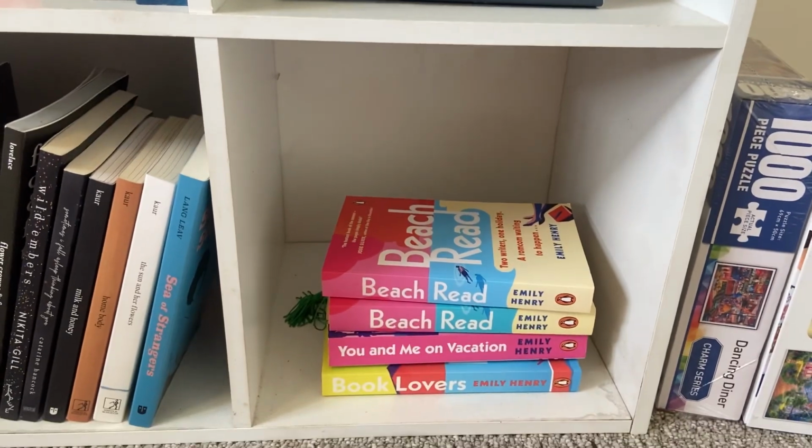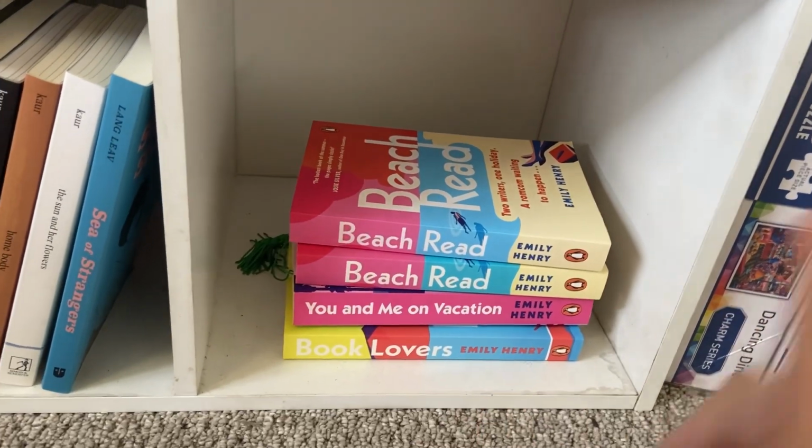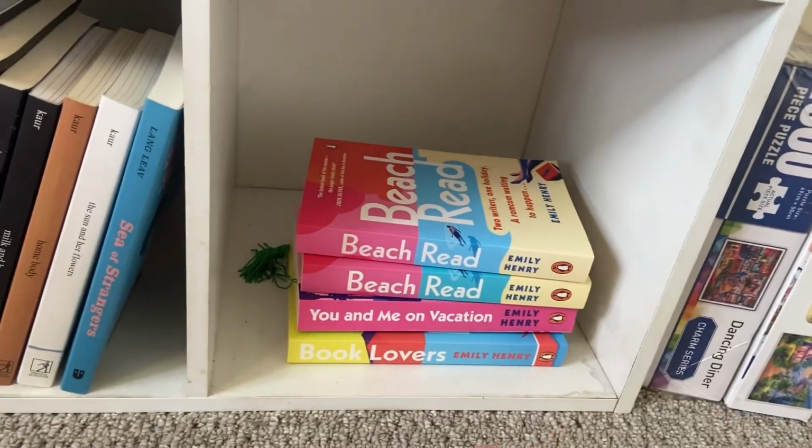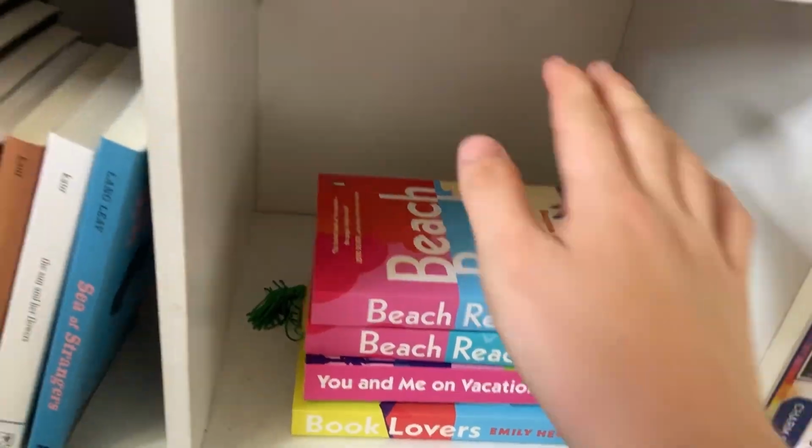Moving down, we have my Emily Henry books. I'm a massive fan of Beach Read. I didn't love You and Me on Vacation, and I have not read Book Lovers yet, but I bought one of these new, and then the other one, which I think is this one, yeah, I got thrifting for $2, so I was like, damn, that's a steal.